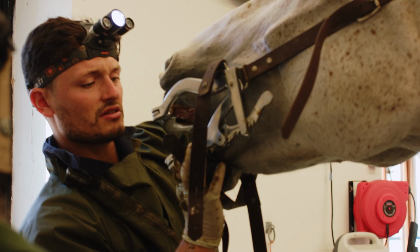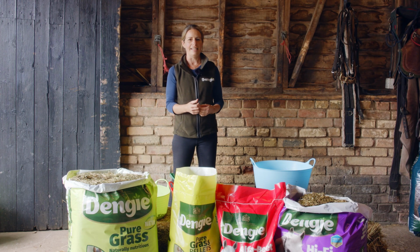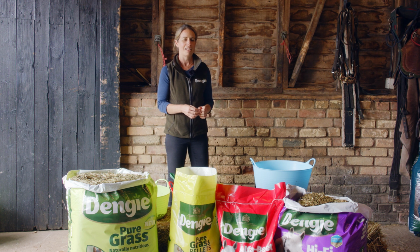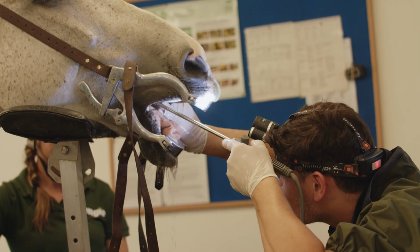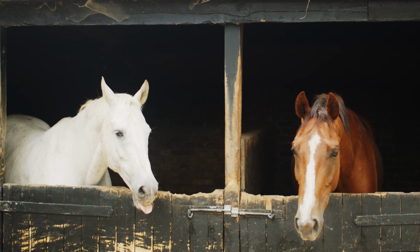Today we're going to discuss using forage replacers for dentally compromised horses. Research suggests that we should be aiming to feed at least 1.5% of our horse's body weight in fibre per day, but this poses a problem for horses that struggle to chew. Although we think of dental problems being associated with older horses, this is not always the case. Younger horses with gaps between their teeth or diastemas can also struggle.